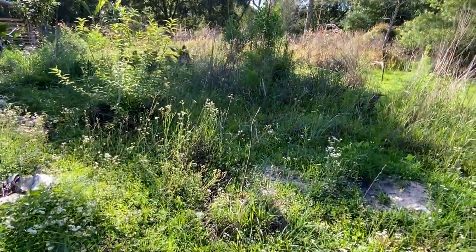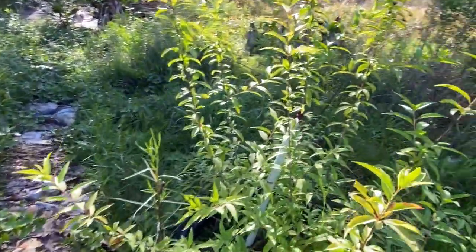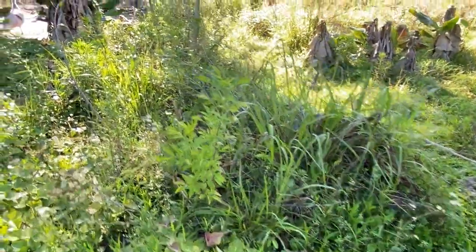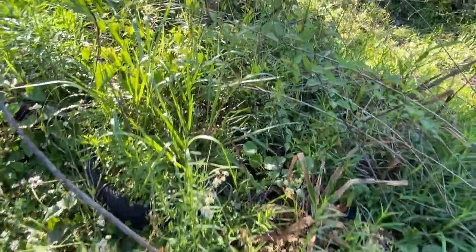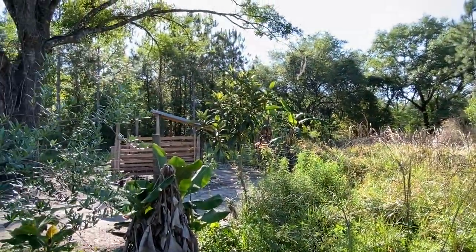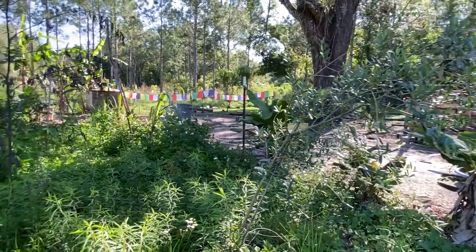We planted some different things that have survived. We got to get in here with the weed whacker. We got lemongrass. We lost all of our papayas, but there are pineapples in here somewhere. The banana circle survived. The loquat over there survived. These bananas survived. This is our olive tree. It got bent over with the wind, so we're gonna have to stake that.